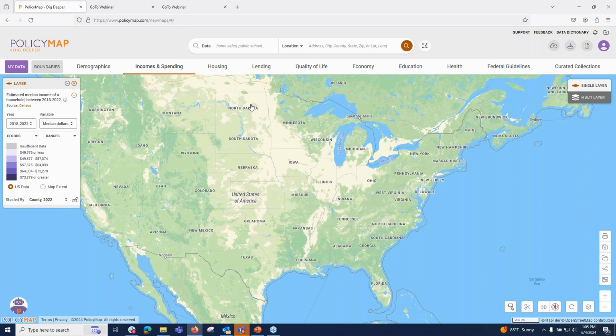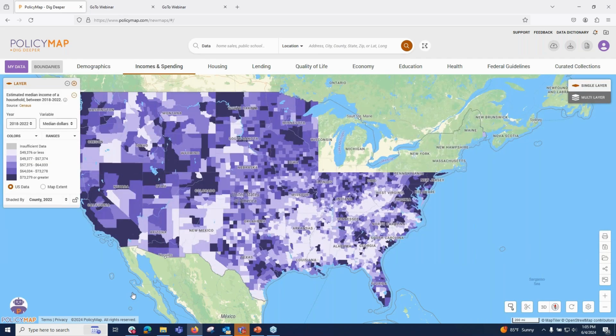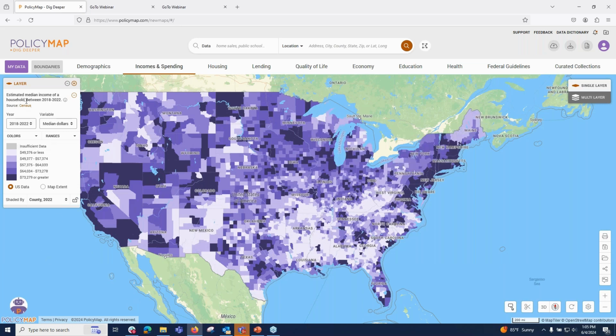And so when you click on a layer and it chooses not to load because you're doing a webinar, there it goes. This is being a little slow. You can immediately see that we're looking at a map that is the estimated median income of a household. You can see in the legend that the darkest purple places on the map are where the median income of a household is $73,000 or more, and those lightest purple places are places where the median income household is $49,000 or less.